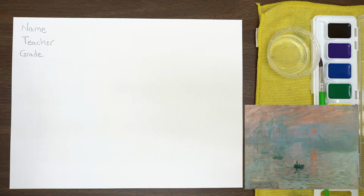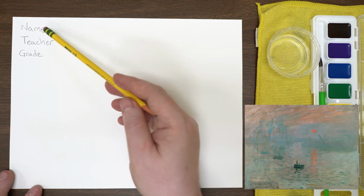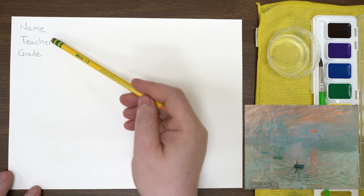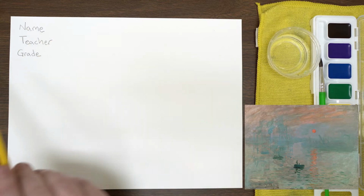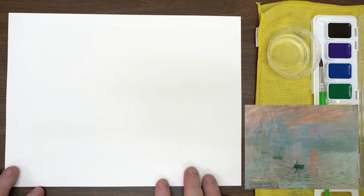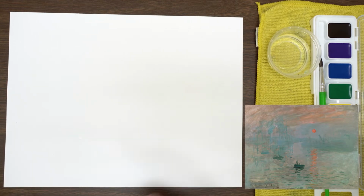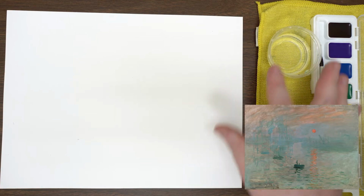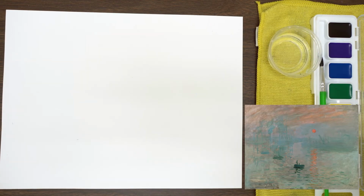Let's get started. For starters, make sure you have your paper labeled. This is the way we label our papers in my art classroom: your name, your teacher, and your grade. That goes on the back. And make sure you have all the supplies you need. We need a watercolor paint tray with a brush, some kind of rag or paper towel to help manage your water, and of course, a small cup of water. No need for a whole large cup, a small little cup will do.